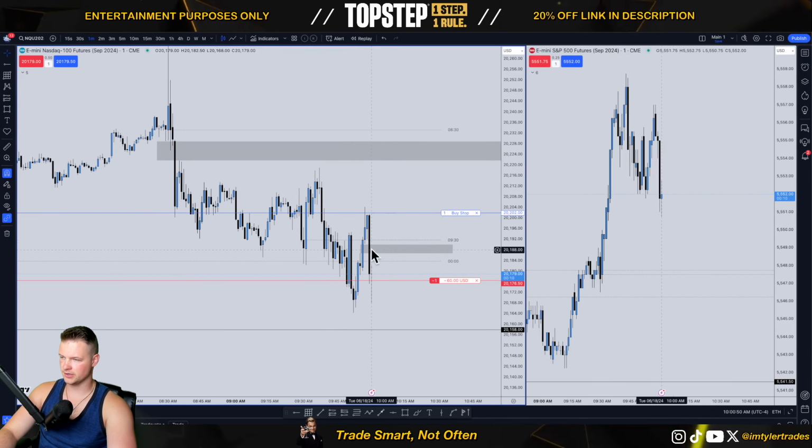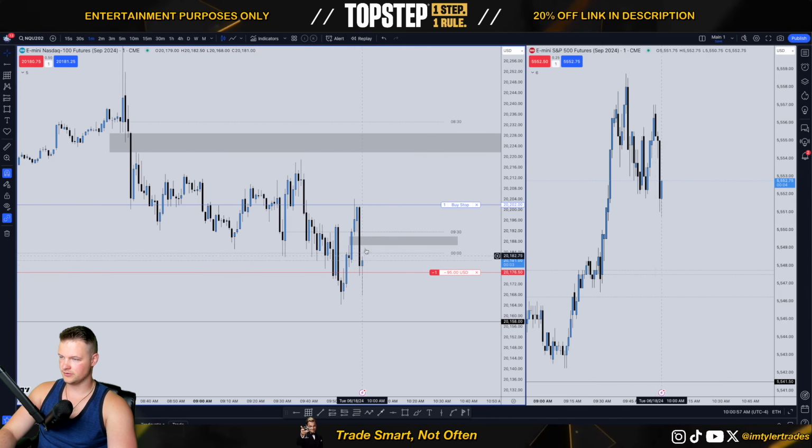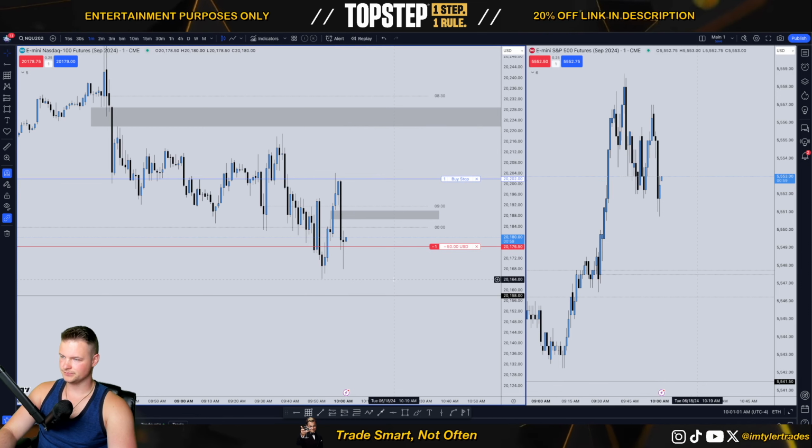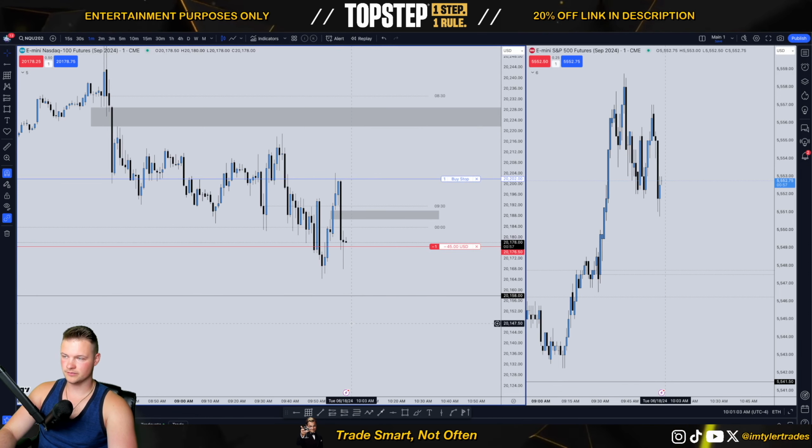But yeah, inverse play here. Inverse play, traded up into a 2-minute fair value gap, respected it hard, basically engulfed this next candle down. So considering I want it to come here anyway, I'm going to play it. We got a fair value gap being left right here.